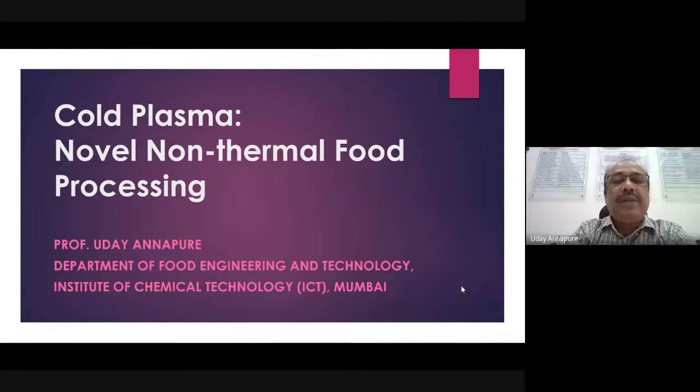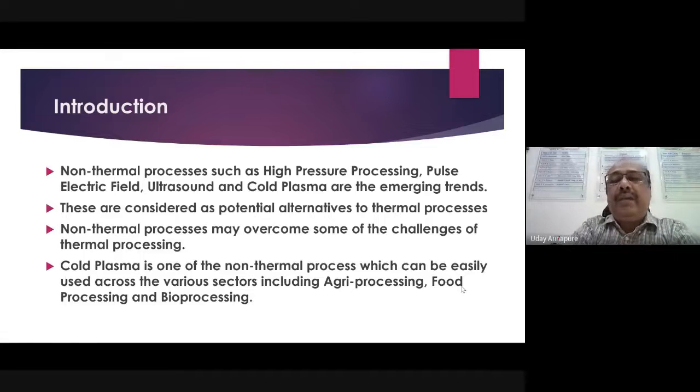I'm sure the students will be aware of this new technology, which is a non-thermal process, because most of the time we do use thermal processing for food preservation, which is very common. Most of the processes as of today are all thermal processes, which means we are using heat energy somewhere.